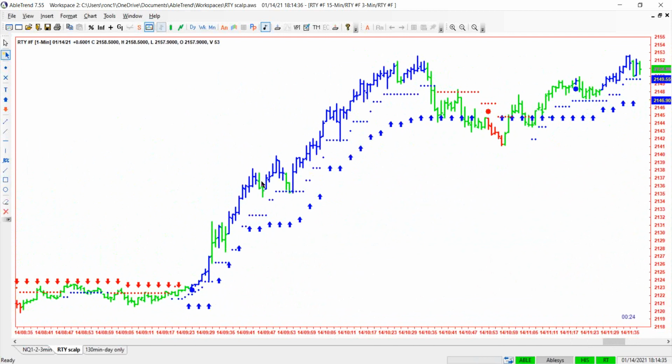However, the scalp chart is a simple chart. You don't need triple confirmation. It's such an easy chart, and it's so low risk. You're only in the market a minute or two. It's simple rules. It hits the blue dot and closes above the blue dot. It's a trade. That's all it is. There's nothing more than that.